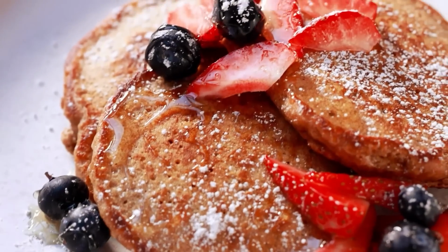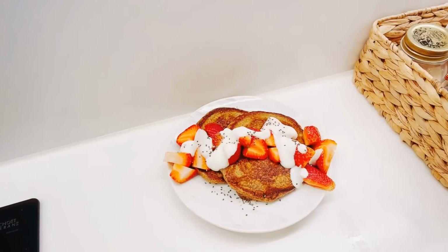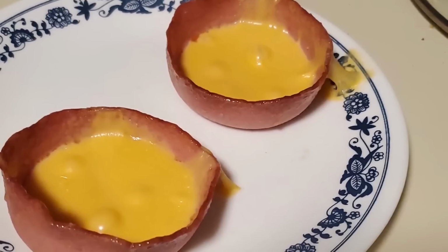People used stewed vegetables, onions and garlic instead of Miracle Whip, rainbow sprinkles and maple syrup. Take a bite into the past with bologna boats, a fun and inventive lunchtime creation from mid-20th century America.